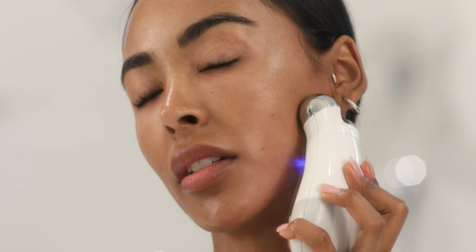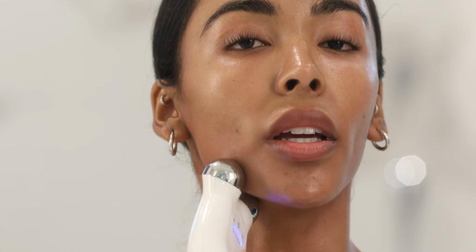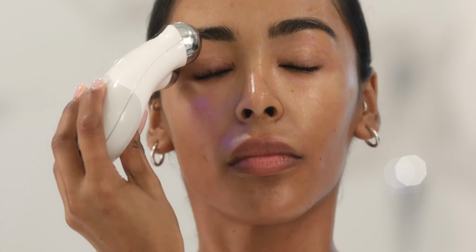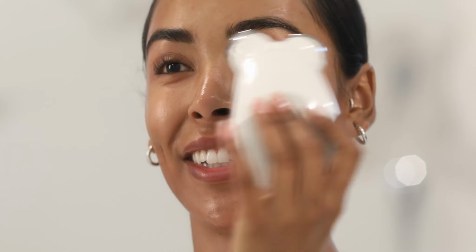Really take your time, focus on those areas that you would like to contour and define. Focusing on my jawline, my cheeks, my neck, my eyebrows. It's just so incredibly relaxing. When I do this in the evenings, it really feels like my face is so much more relaxed and it sleeps so much better.